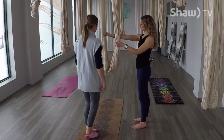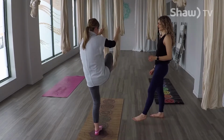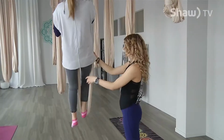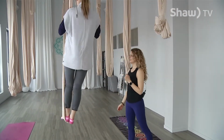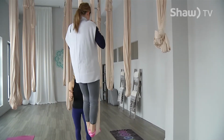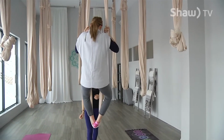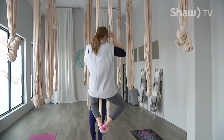So you can start with just holding on, and then bring one foot into the silk, if you can. And then just pull yourself up. If you swing a little bit, I'll stop you. Good. And then bring that other foot in beside. Good. And then you're just going to begin to allow your knees to come out towards the sides. So make sure the silk stays on the inside, so you're just behind the silk. Good. And then allow your legs to slide all the way down as much as you can.